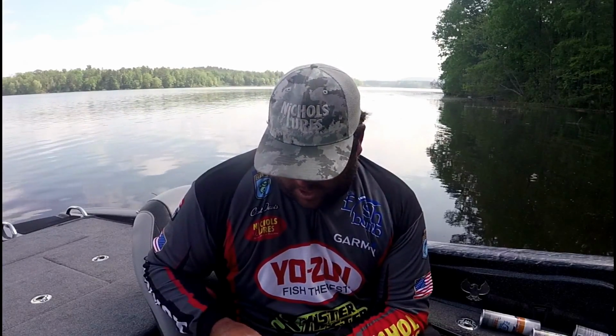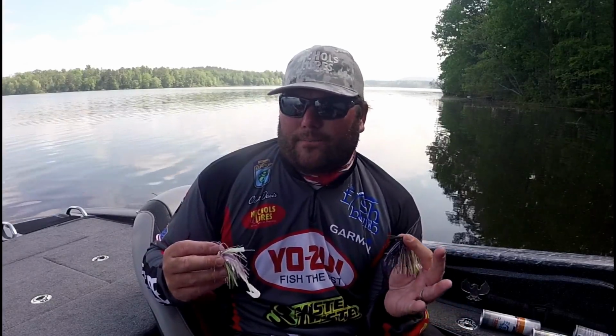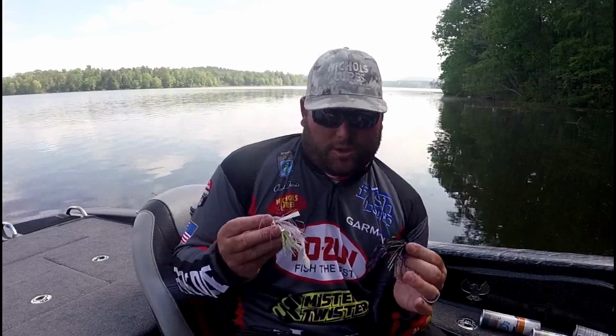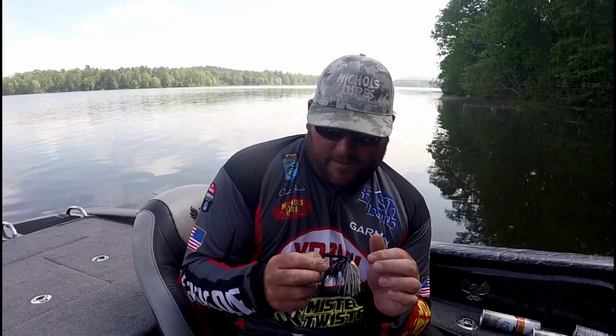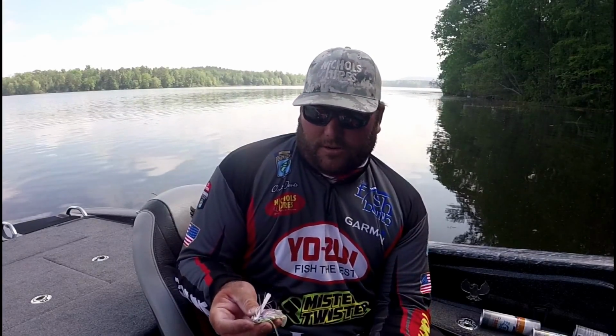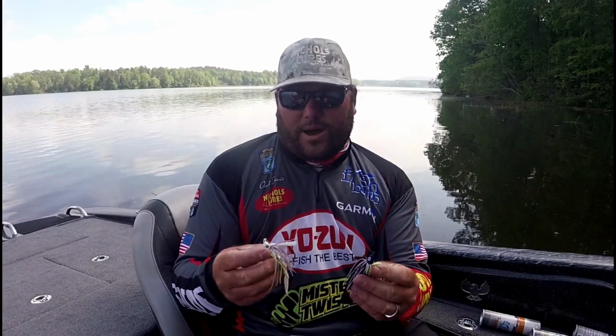These are my favorite baits to fish, and number one all time, grass, docks, rocks, it doesn't matter, is a swim jig. To me, it's just the best shad spawn bait there is. These are nickels. That's a sledgehammer. That's a saber. And these are my two favorite colors.